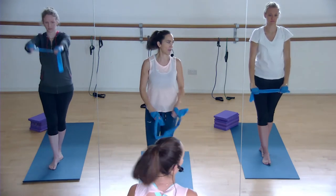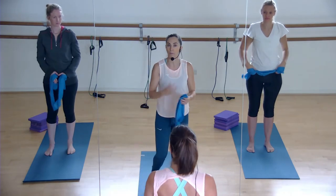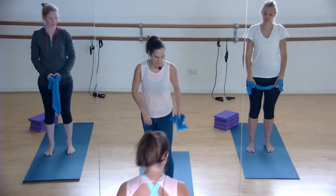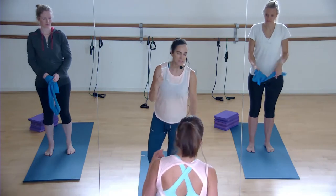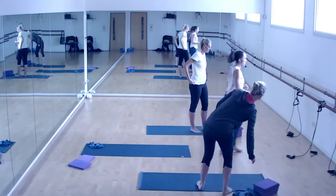Well done. Okay, so we should have woken up the core muscles a little bit now. We should have warmed the legs up. We've warmed the upper body up, so we can do some more resistance work now. So what we've got is we've got some bands behind us, and we're going to use them now. So if we can have a side view, please. So we're going to grab a hold of our bands.